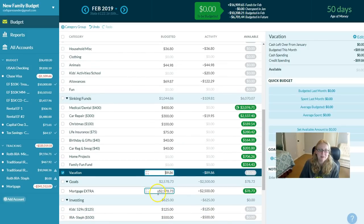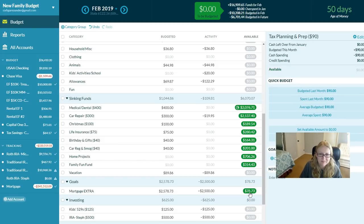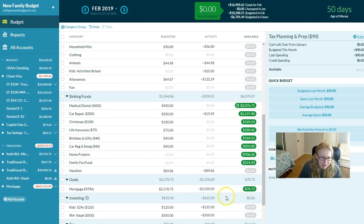And then down to the exciting part is our big goal that we're working toward. During February, this is how much money we had to put toward our big goal. We made a big payment of $2,500, and then there's still this $78 that's just going to roll over to March. Normally we like to take every last bit and put it toward the mortgage, but as you'll see when I show you our income, March is going to be tighter, so we're just going to save this over for March.